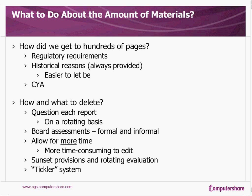You can ask your board either in the form of a formal self-assessment, which most boards are doing now, or even an informal assessment, the chances are your board members are going to be very, very clear about what they like, what they think they find useful, and what they don't find useful. And you need to allow for more time to prepare these materials, at least when you're starting out down this road, because we all know it's more time-consuming to edit it.